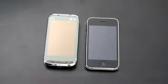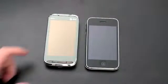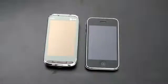So speaking of dimensions, the Tilt 2 is 4.54 by 2.33 by 0.65, whereas the iPhone is 4.5 by 2.4 by 0.48. Nothing terribly exciting there. Colors-wise, the Tilt 2 can show about 65,000 colors, whereas the iPhone can show many, many more, about 16 million. Pixel-wise, we're looking at 400 by 800 for the Tilt 2 and 320 by 480 for the iPhone. This is actually the highest resolution that Windows Mobile can show. The iPhone 3GS certainly has multi-touch, whereas the Tilt 2 does not.